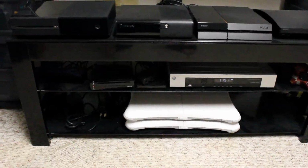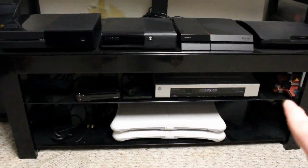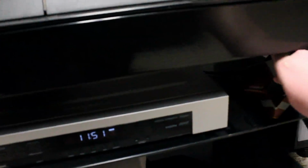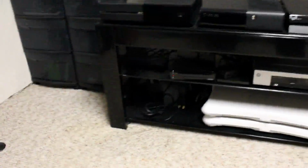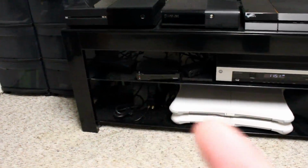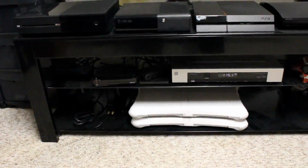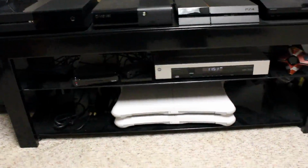And then I have the Wii U, obviously, and then I have the Amazon Fire TV, my DVR, a Destiny thing that, oh, it's knocked over. Put it back up real quick. There we go. Okay. I have the Destiny Ghost right there. And then there's just some cords right there. And I have 2 Wii Fit boards, because when I bought the Wii Fit for the Wii U, it was actually a better deal to get the one with the board. So now I have 2.